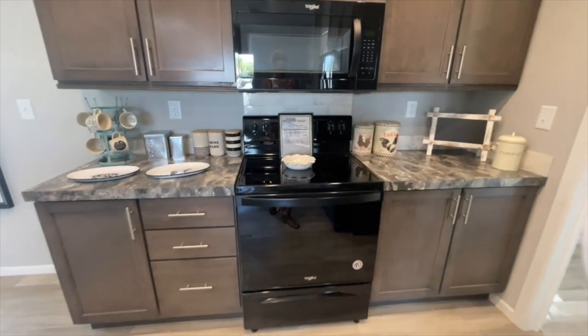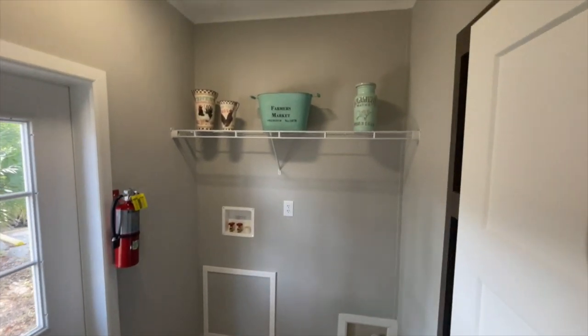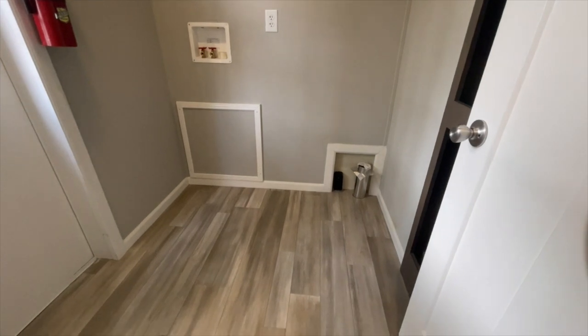And on the opposite side of your refrigerator is your laundry room and your back door. So really nice. Go ahead and take a look, and then we'll get to the additional bedrooms.